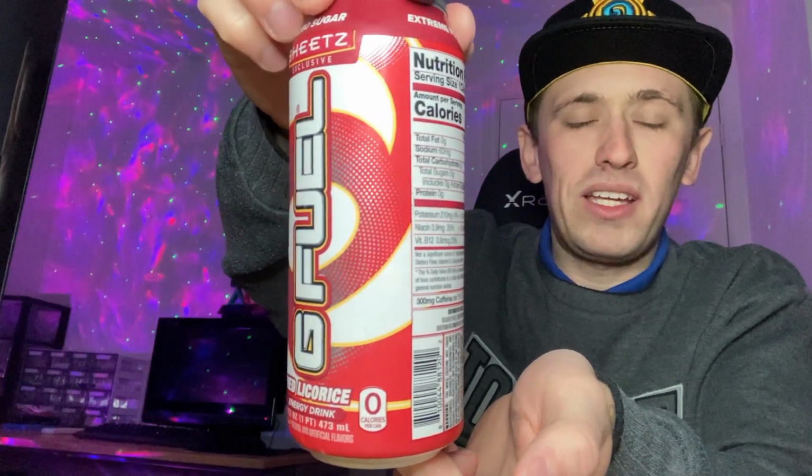So I have a fairly simple can design. This is a Sheetz exclusive one, which I'll get to in just a second. I have the nutritional facts on the back side, and for the most part we just have the massive Sheetz logo down the side, really just an empty red area. And then on the front we have GFuel's usual standard crescent-shaped shapes, which seems to be their standard design if they're not a special edition or something. But overall, very simple can. Just very basic and not really that interesting. Mostly red, and there's a bit of light cream colour in there as well. On the bottom we have nothing, and on the top everything is standard and silver, including the pull ring.